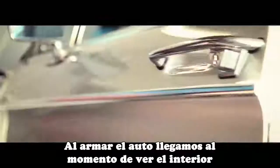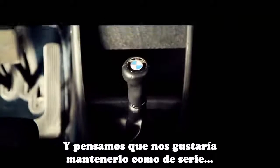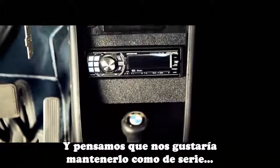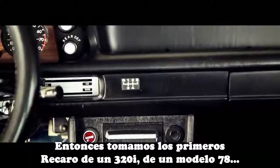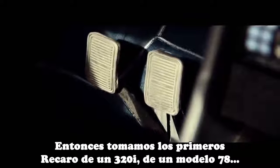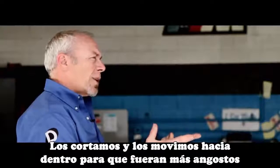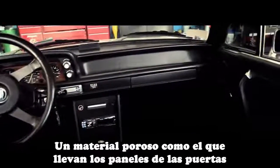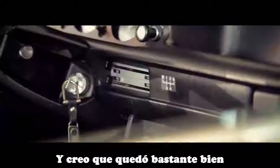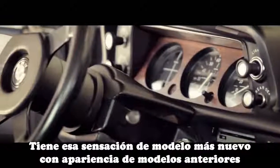Here we are, we're building the car, and it comes to the interior concept, and we're thinking, well, we'd kind of like to keep it stock, but add just a little bit of flair to it. So we picked up some early model Recaros from a 320i, a 78 version, and we actually cut them down and moved them inwards so they were narrower. We covered the front and rear seats in Napa leather in perforated material to match the door panel, and I think it came out quite nice. It carries on that late model feel with an early model look.